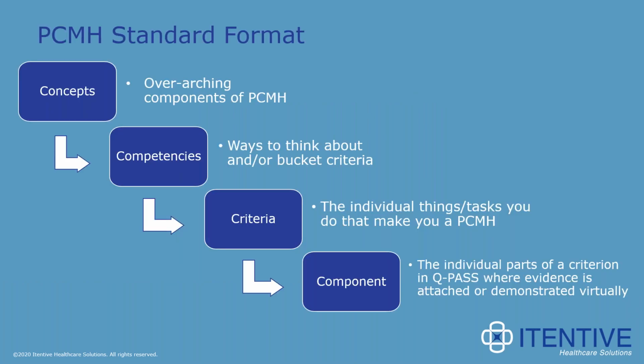So once you determine if you are eligible to become a PCMH, the next step is understanding how that recognition works and what your practice will need to do to meet the requirements. First, let's take a look at the structure of the program and how it's set up. The program has evolved to feature a set of 6 concepts that make up a medical home and are the overarching themes of PCMH. To earn your recognition, your practice has to complete criteria in each concept area.